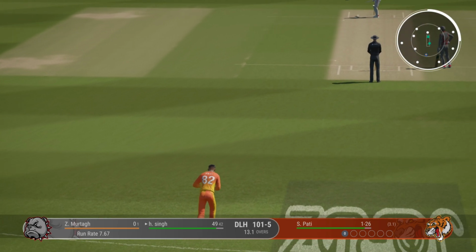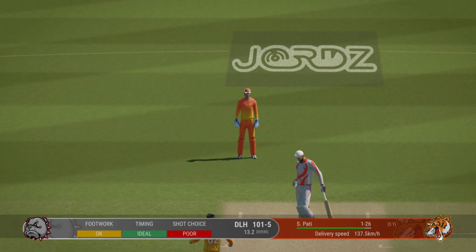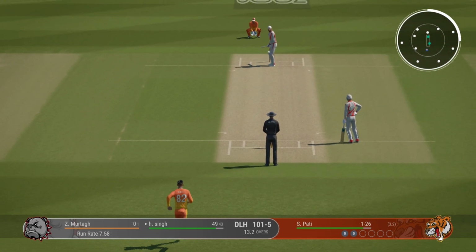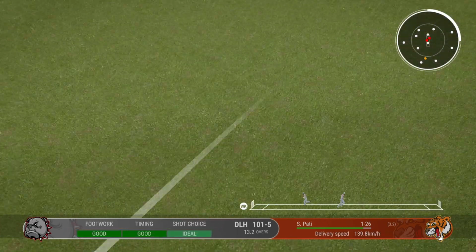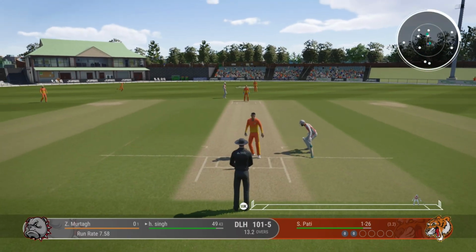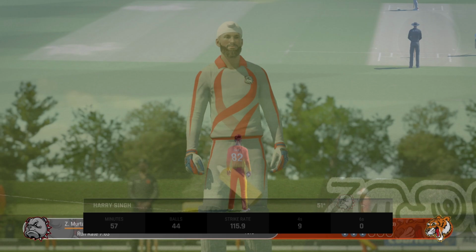One to get for 50. Can he get the 50? Straight drive, mid-off will cut that one off. And that brings up the half century. A good innings, that's 50. A simple raise of the bats. Thumbs up to their batting partner, and they're ready to go again.